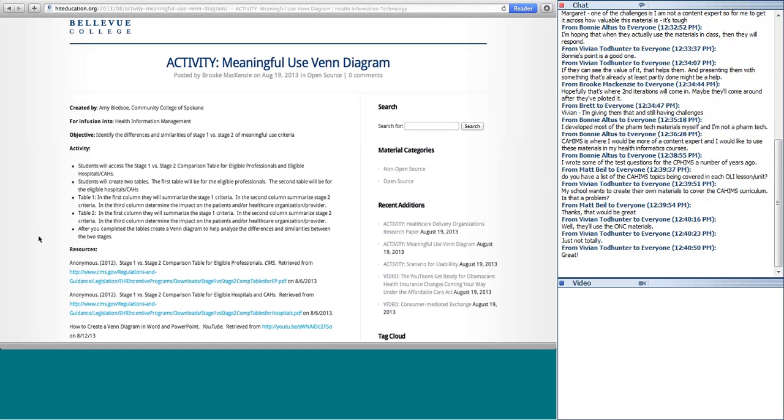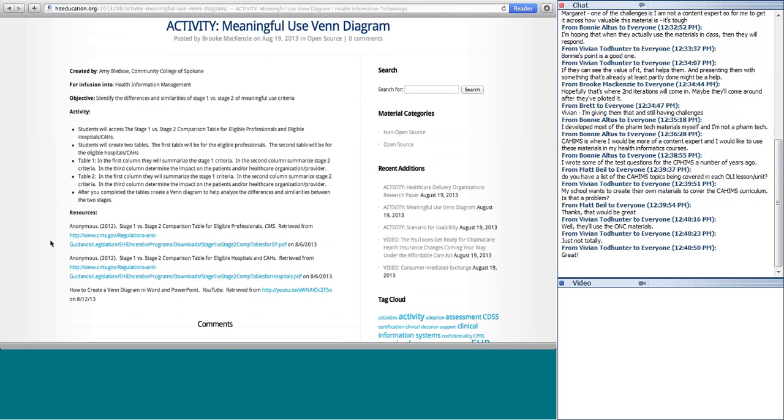And sometimes that may be just writing up some comprehension questions after the article, or maybe some more thought-provoking discussion questions about the content in the article, which are all great. But I just wanted to show you another way that faculty used a couple articles on meaningful use, talking about stage 1 and stage 2 of meaningful use criteria. The objective here was to identify the differences and similarities. So rather than have students just read the article and then maybe list the differences or list the similarities, she had them create a couple tables, one summarizing the criteria in stage 1 for eligible professionals, and one summarizing the criteria in stage 1 for eligible hospitals.